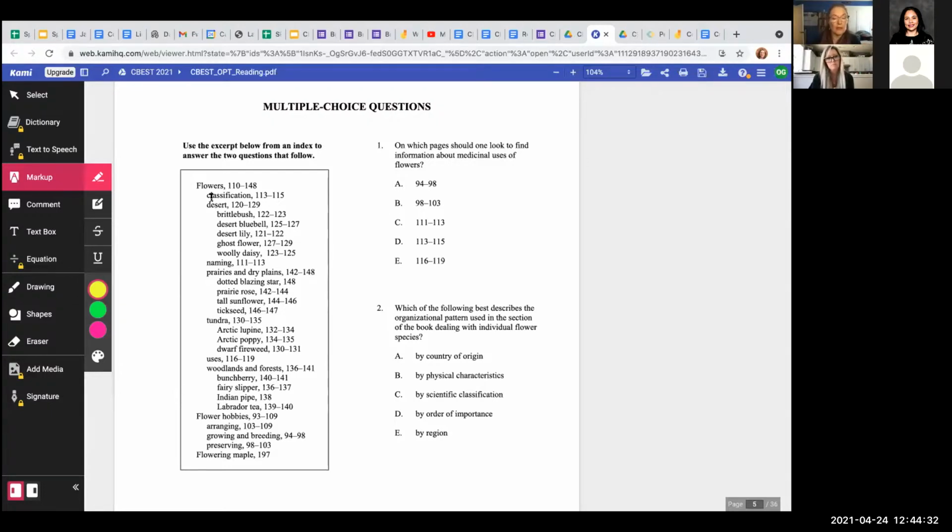And if I look down here, well, classification, this is desert, naming, prairie. Desert, prairie, tundra, these are all where the flowers bloom, right? So that's definitely not medicinal. And the only thing in this list that I see that comes close is uses, right? Because it would be a medicinal use. So we can kind of guess or infer that that is probably the answer, E. And as I said before, the answer to number one is E, so we got it right.